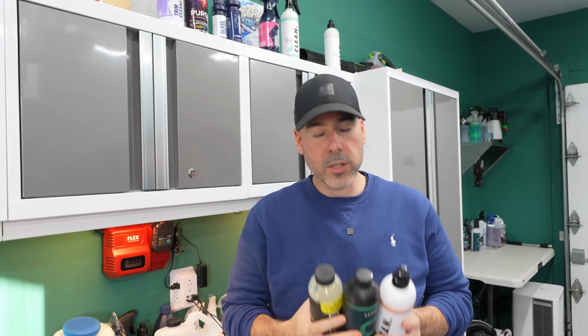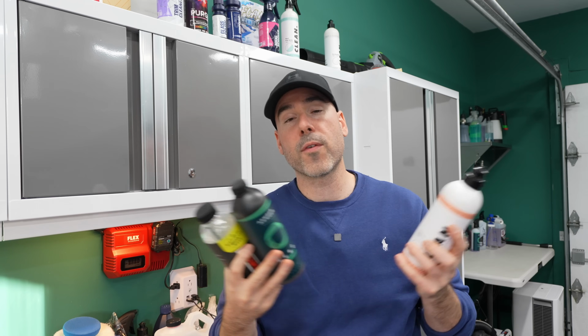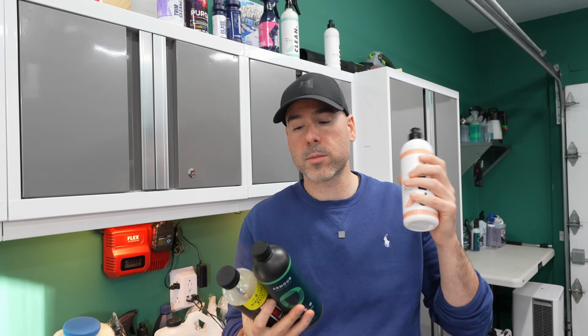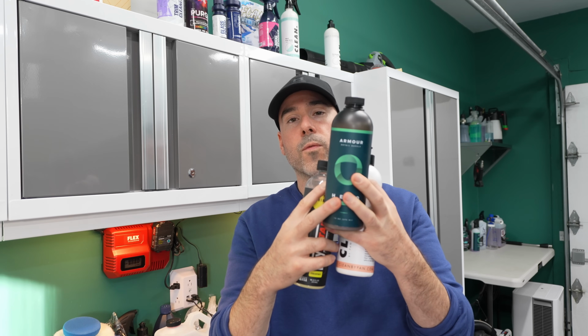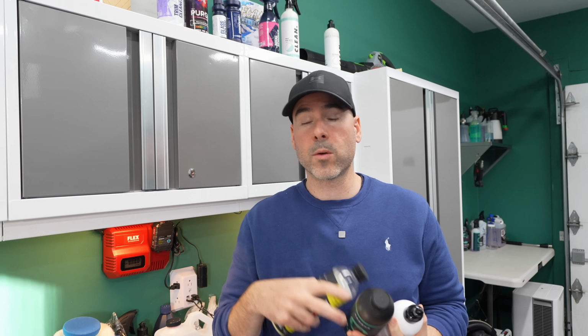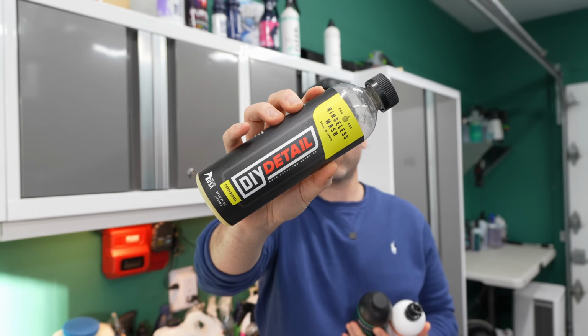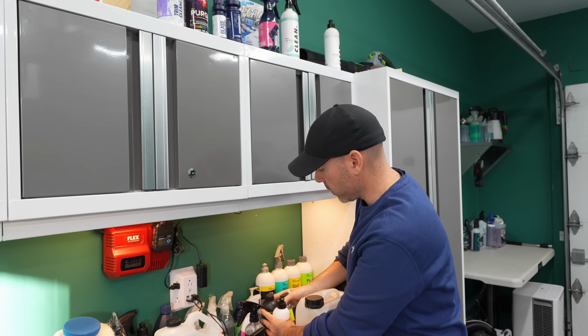So there you have it. Those are gonna be the three. I cannot pinpoint which one is my favorite. I love those for three different reasons. So that's gonna be the Pan the Organizer rinseless wash. Smells really good, works great. Then I love the Hero from Armor Detail Supply. Again, really nice product. And still the king of the rinseless washes, DIY Detail Rinseless Wash version 2. Can't go wrong with any of those.